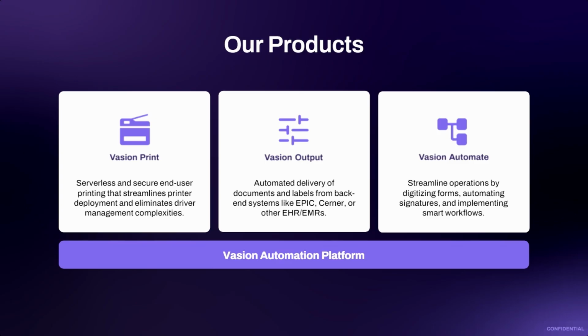And so to bring stability to that print environment, with our Vasion Output solution, we now have the ability to do things like rule-based routing, highly available printing pools, and extend those benefits even to things like label printers that were traditionally not in scope.